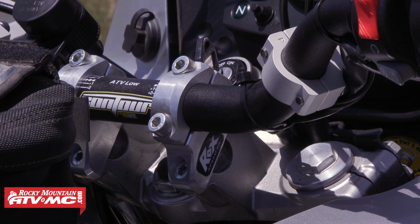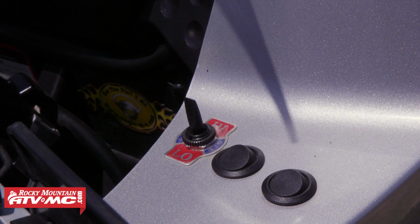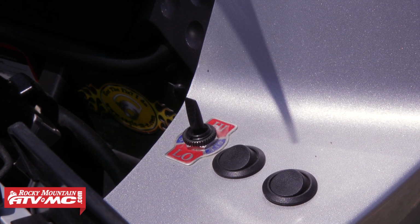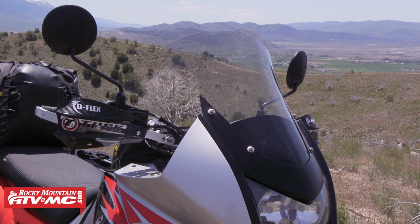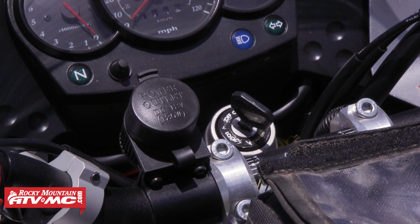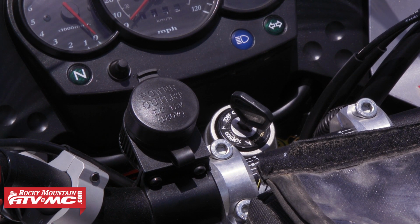And along with the handlebars, we've put on grip heaters, which is always nice to have, and we put on some wraparound hand guards. These are nice to save your levers in case of a tip over or anything else, and just to give yourself better hand protection. Also on the handlebar, I have a 12-volt power socket. It's nice to have right there to be able to charge my cell phone, GPS, or whatever electronics I'm running.